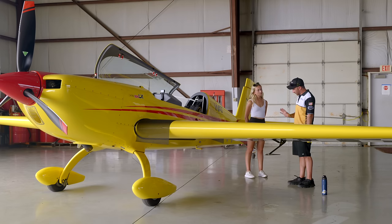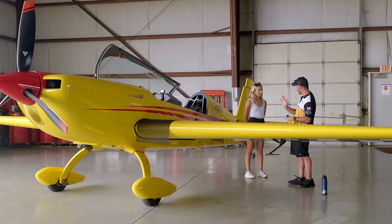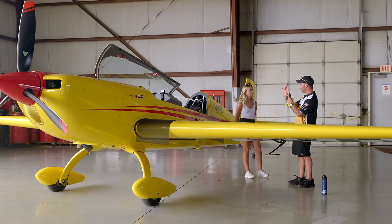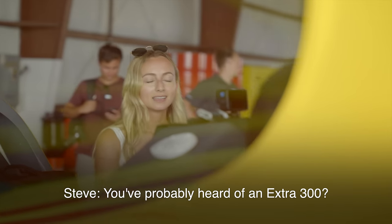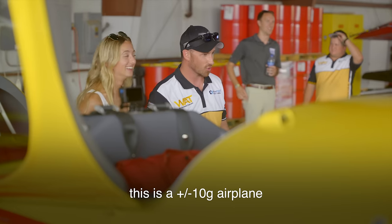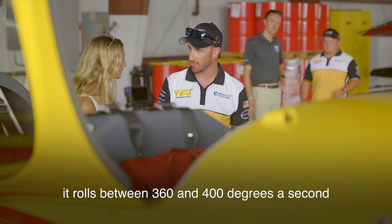Before Mike and I went flying, I had a lot of questions, and Steve, one of the pilots on Mike Goulian's team, was happy to answer all of them. I'd never flown in an Extra before, let alone an Extra 330LX, so I had a ton of questions about the performance and systems of the airplane. But you've probably heard of an Extra 330, like just a 300. So the difference is those have 520, not 580. It rolls between 360 and 360 seconds.